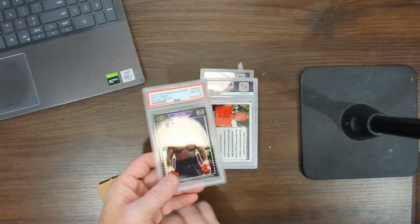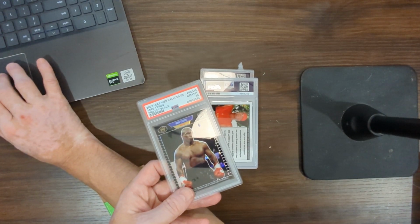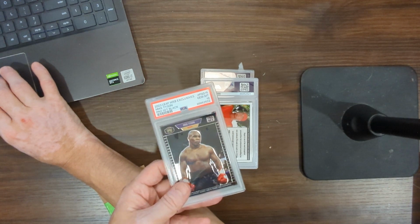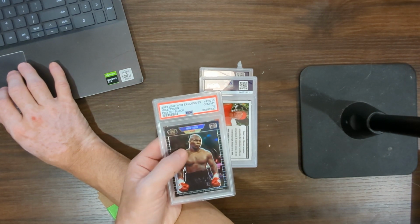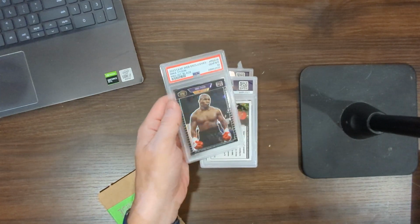Pop 3. And how many, let's see here. I bet a lot of people are sending those in now. I'll be honest with you, I think when I sent these in, there were none, because I had just gotten them back. 3 10s, 1 9. And that's it. So anyways, here we go.